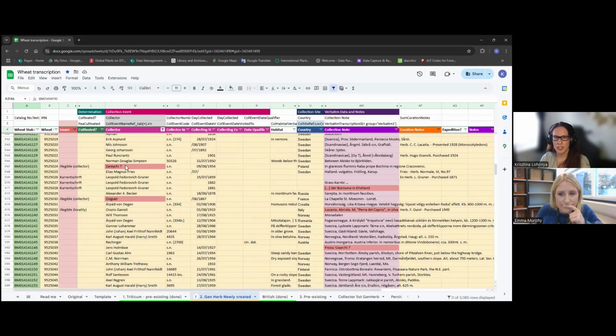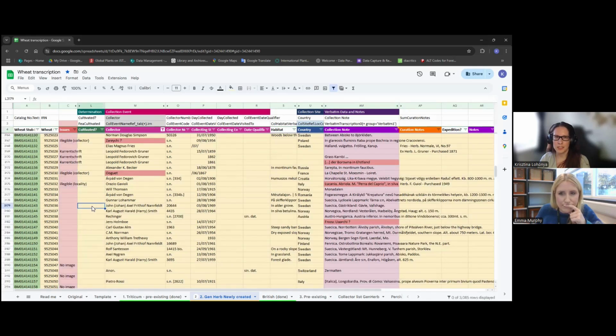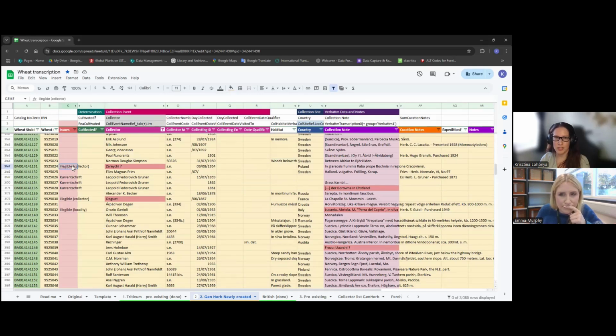If I have these red lines, that means that I'm uncertain of the transcription. And I usually have an issues column where I'm indicating what my issue was. So it's illegible the collector, illegible the locality. Sometimes I'm adding in details if I know what the problem is and why.